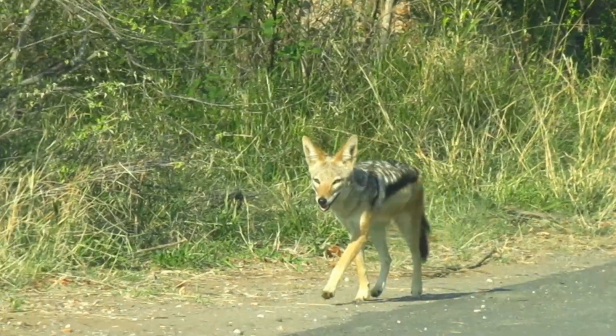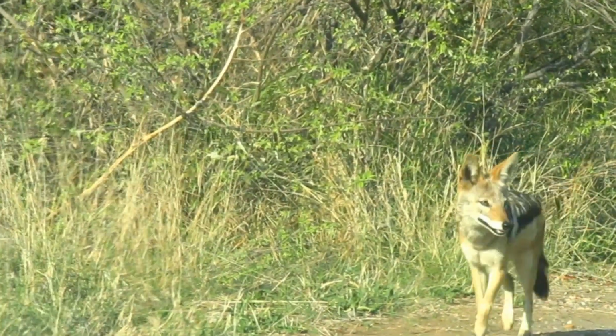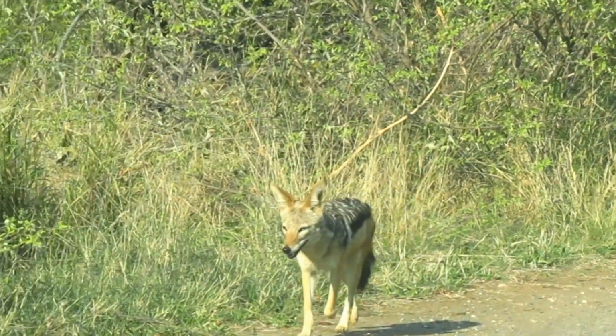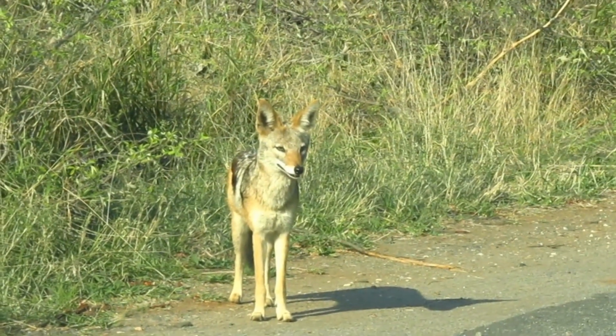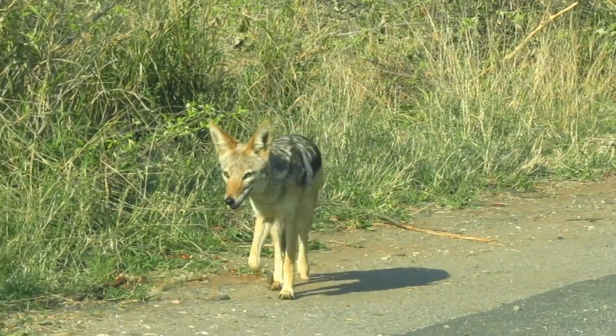Always going to be a jackal or two lurking around in these situations. They're quite happy to go quite close to the lions, especially once the lions have already had a lot to eat and they're not going to be too enthusiastic about running off after jackals.